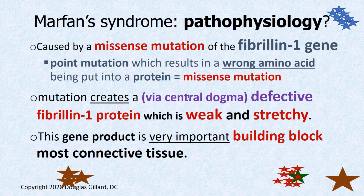What's the pathophysiology of Marfan's? It is caused by a missense mutation, and I took a whole bunch of slides out. We went into missense, but you guys should know that by now. So I'm not going to teach you genetics, but you can YouTube it and find out. I assume you know what a missense mutation is. Specifically, it's a problem with the fibrillin 1 gene, and it's a point mutation, which results in one wrong amino acid being inserted, and that's all it takes to mess up the fibrillin 1 protein and make it weak. And yep, weak and stretchy.